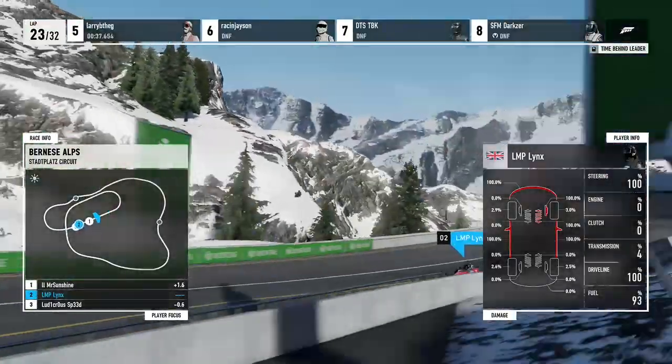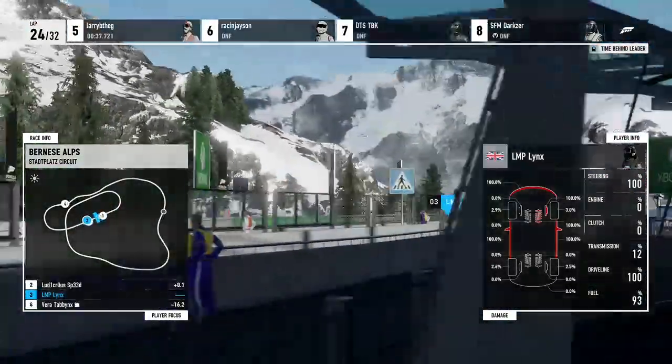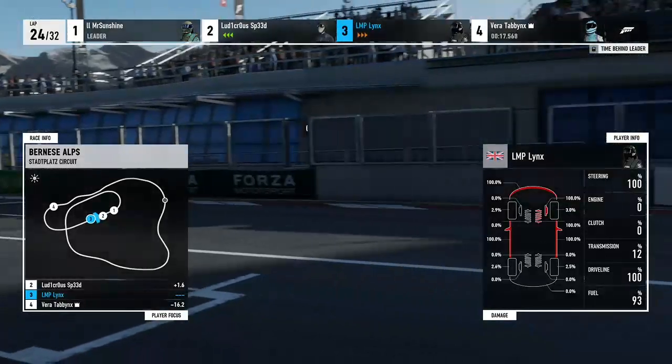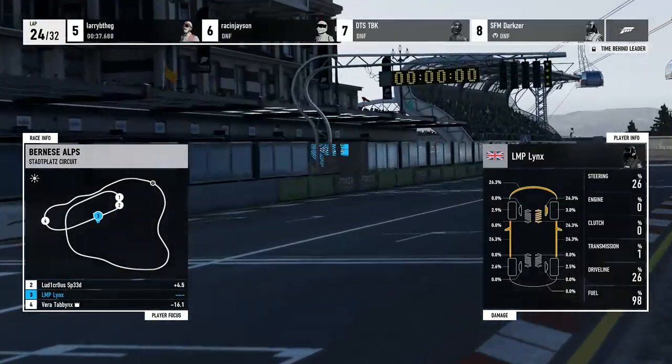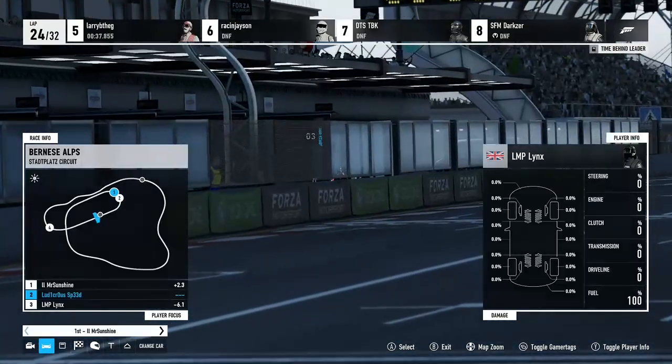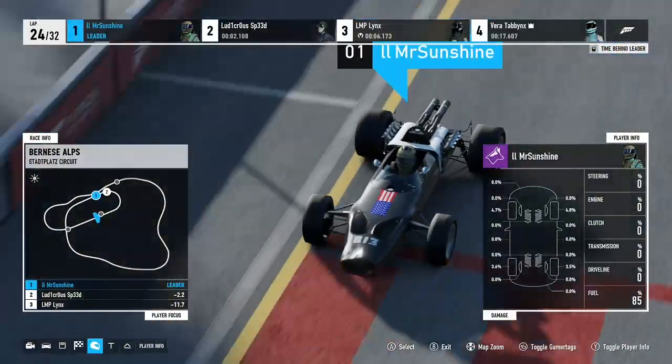Lynx pulls to the inside. He'll come into the pits. And Lynx, the dominant man all day, now finds himself out of it. And Sunshine and Ludacris are now going to have a duel for the lead to the end of this race. This could get very interesting very quickly.